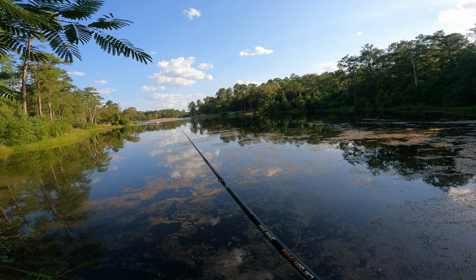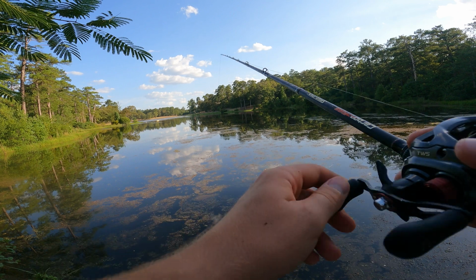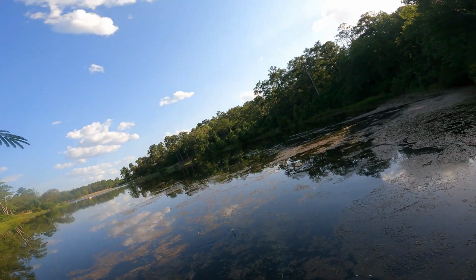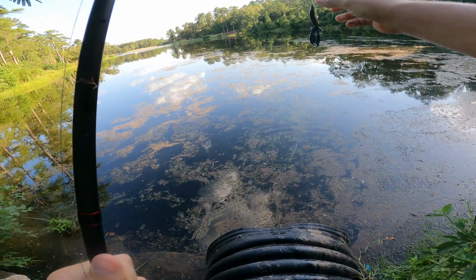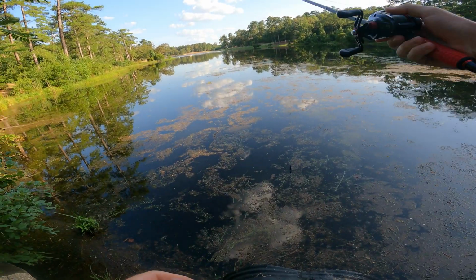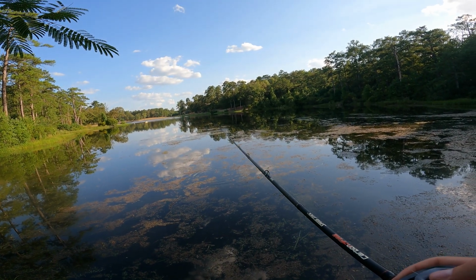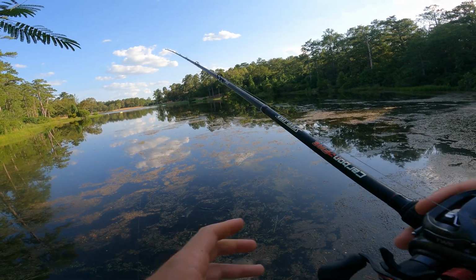Okay, back in the same exact spot. Maybe there's another bass in there. There he is. Yep. What the hell? I'm not getting a hook set. Why is it not setting the hook? Oh my God, that was a big fish too.